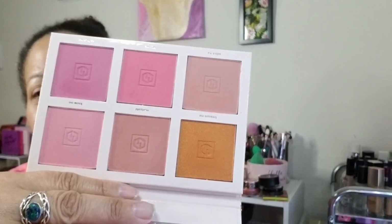And finally, what I just got in and I showed in my live, I swatched it and everything, the Jouer Bouquet d'Amour 6-shade blush palette. It just came out. It's a really great deal.